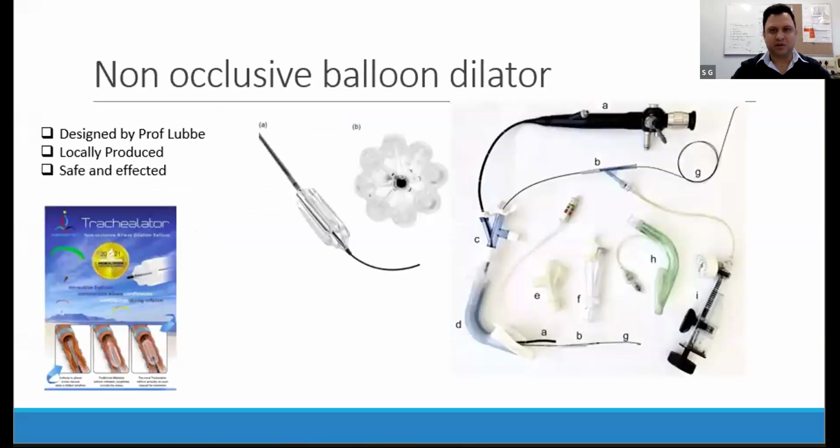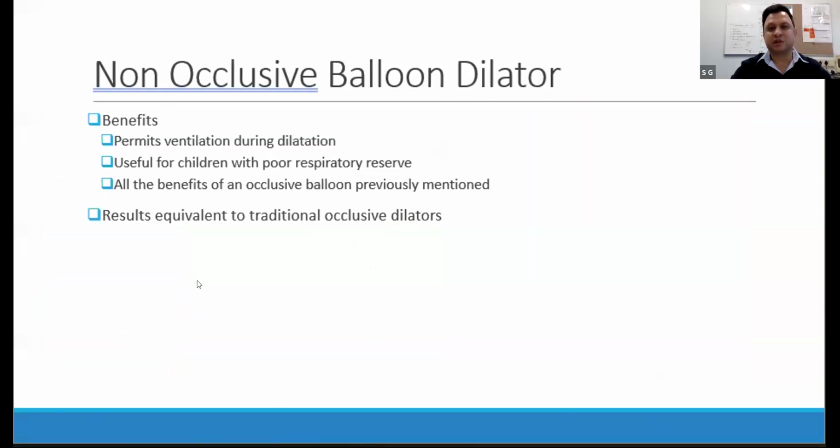In South Africa, the non-occlusive balloon dilator was invented by Professor Libbe, who we all know, and is locally produced. It's safe and effective, and this is currently what is being used in Red Cross Hospital. The benefits of the non-occlusive balloon dilator are that it permits ventilation during dilatation. It's useful for children and those with poor respiratory reserve. It also has all the benefits of an occlusive balloon, which were previously described. Of note, the results are equivalent to those of traditional occlusive dilators.